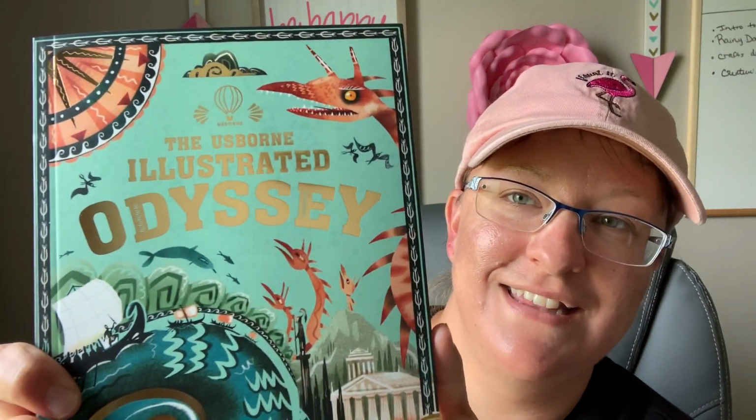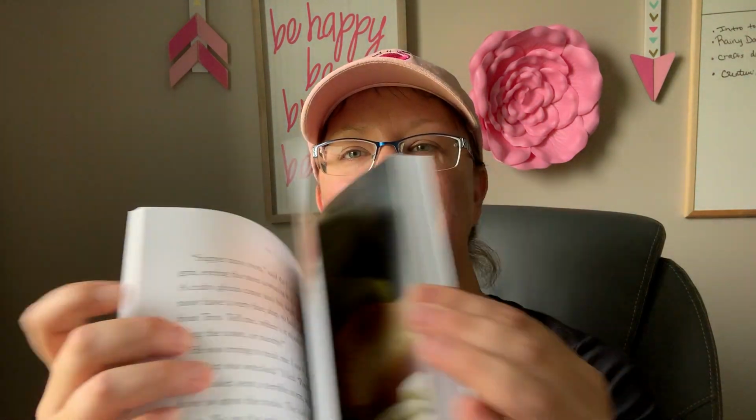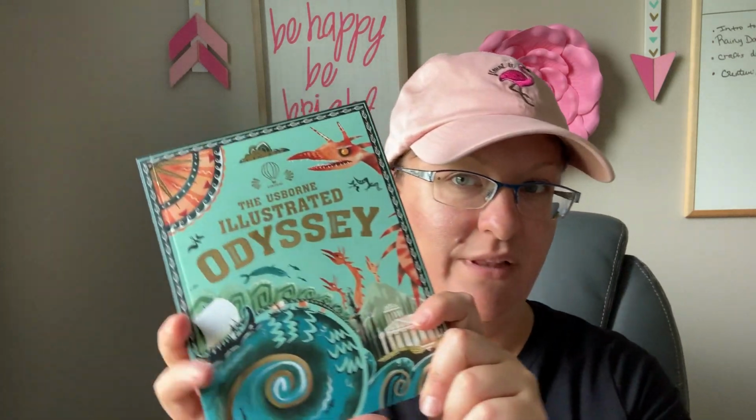This one here, I just love the quality of this book. You can see the textures of it. It's a thicker book, so this is for your older readers. Usborne Books has books from babies to teenagers. This one is a chapter book, so it has some really nice images, and it's just a really nice thick book. This one is the Usborne Illustrated Odyssey. If your kids like the Odyssey series, this is really awesome for them.